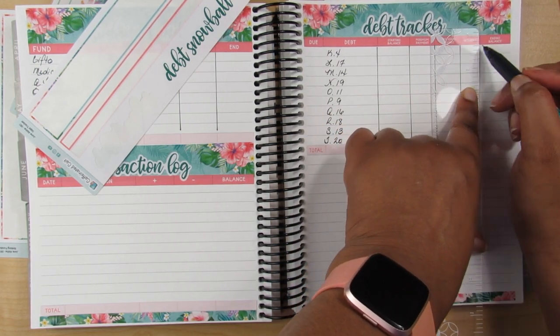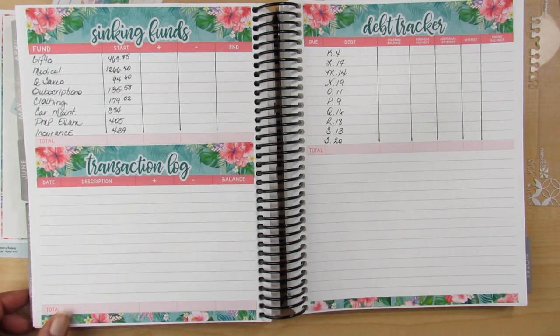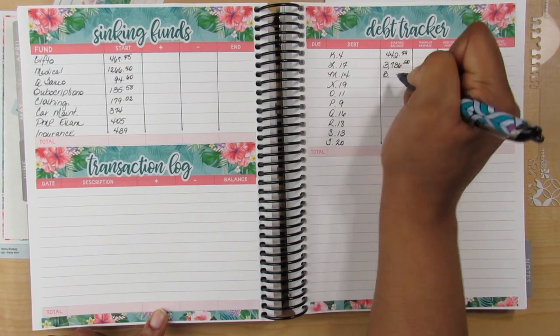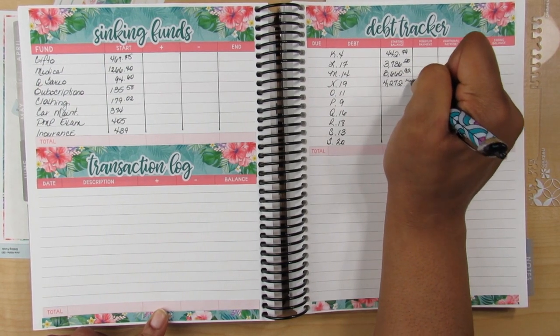I don't know if I'm going to save anything else into my sinking funds or leave it in my cushion or what I'm going to do. I just know that whatever the end result is, I am going to split it between paying debt in June and saving in May.